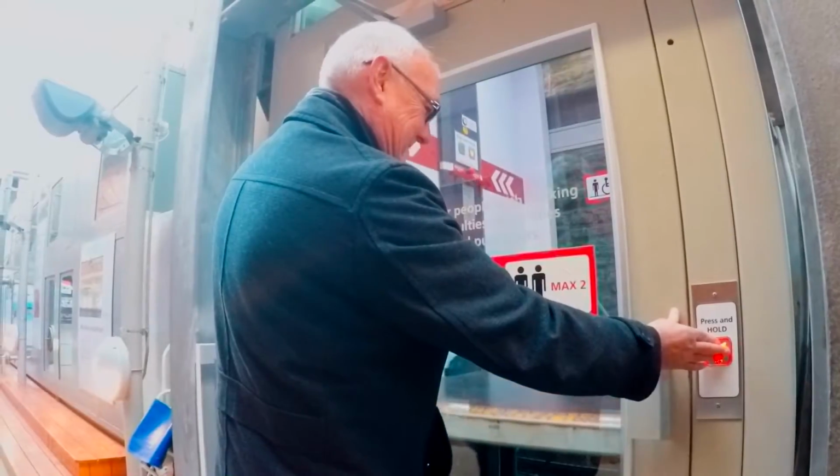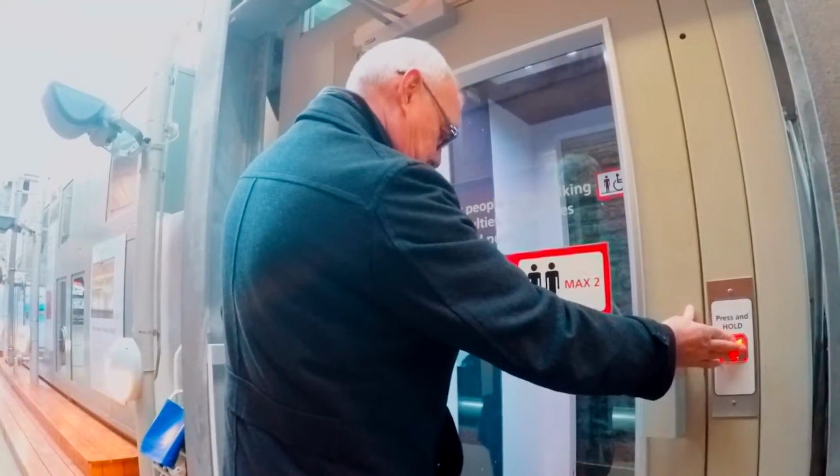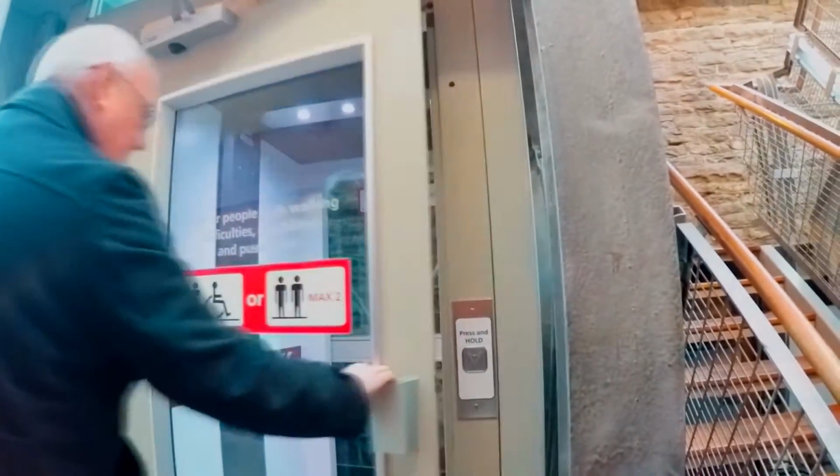Well, look, it's better than walking. Oh yeah. You wouldn't get up the stairs, unless I'm going to levitate. That's great. Thank you. You're welcome. Very nice chap, just holding the door, holding the button. So we're going to back it up, and then hopefully we'll try and get onto the actual ship.